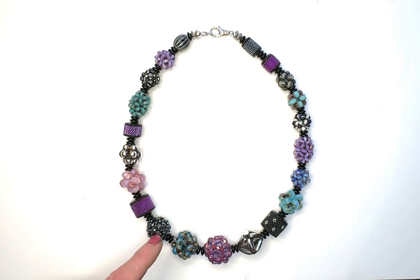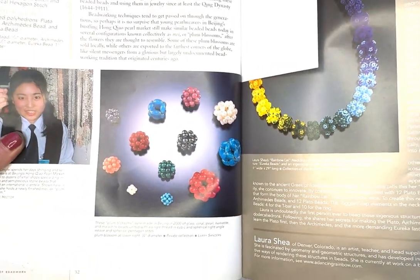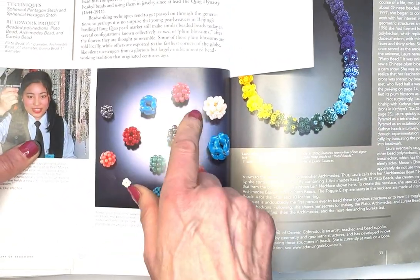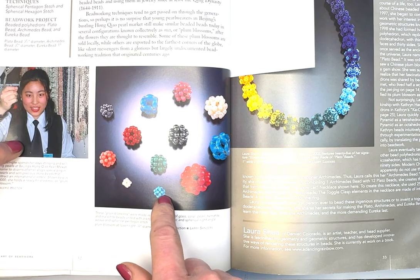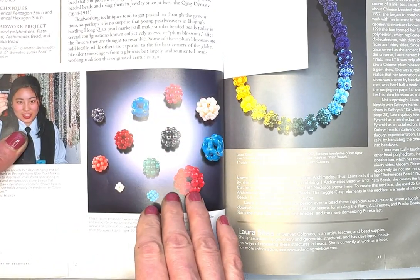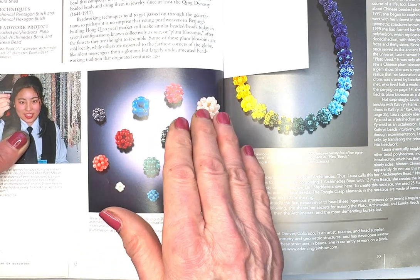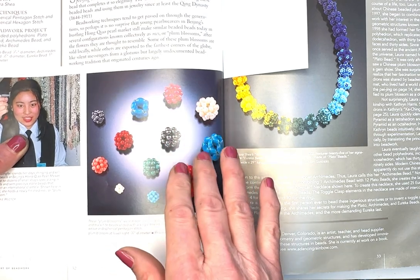This is a Pentagon Hexagon stitch sphere, or spherical Pentagon Hexagon stitch here. I haven't done a video on this yet, but I will soon. Anyway, when I was in China in the year 2000, when I was in Beijing, I collected all of these samples in the pearl market, the Hongqiao pearl market in Beijing. There are 3 structures here, all invented in China. Does that mean they were never developed elsewhere? No, but they were definitely in use in China.